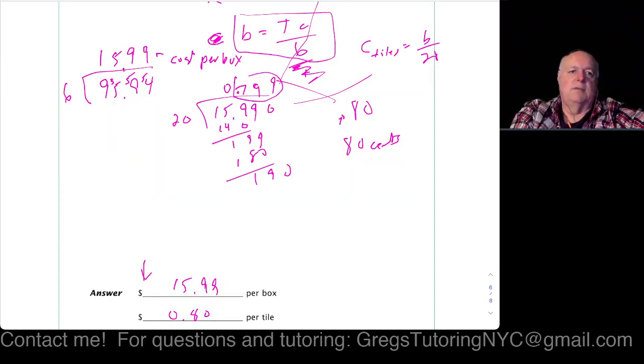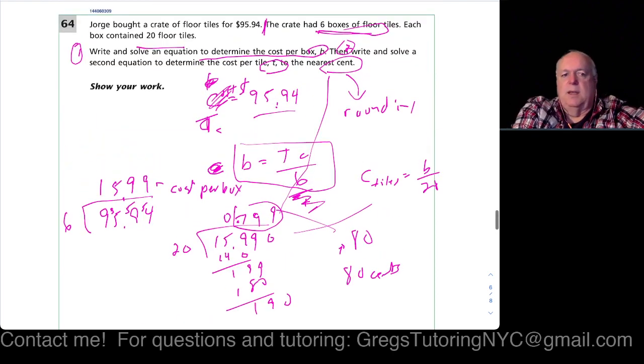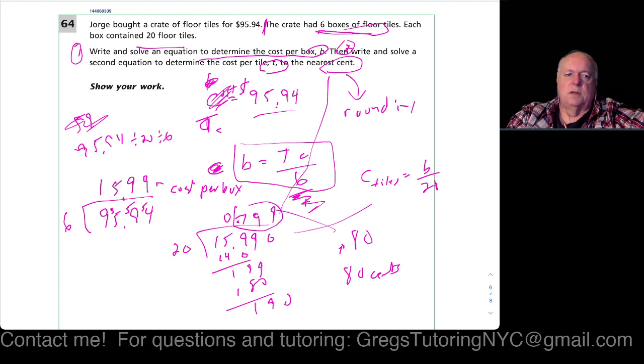So this was, again, about writing equations, and it was pretty much just a simple division. Theoretically, we could have got the 80 cents by doing 95.94 divided by 20 divided by 6. However, they wanted us to do step 1 first. All right, we still got the 80 cents doing that this way, but that's not what they're asking us to do, so we shouldn't be doing that, all right?